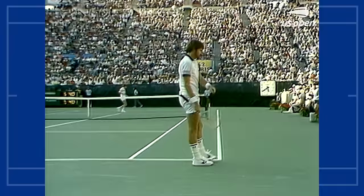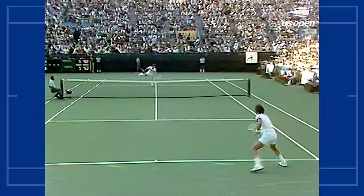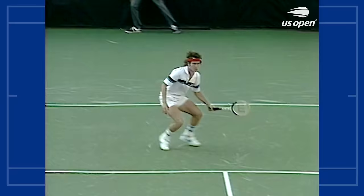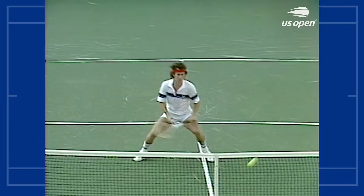Service ace number two by McEnroe. Advantage McEnroe. More time to bring that one out. Oh, yeah. Another break point for Connors. Advantage. Not an aggressive volley, but it was a tough situation. Now watch Jimmy get it ready and really nail it, whip it cross court.